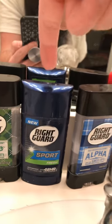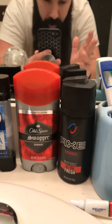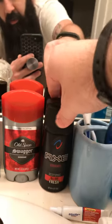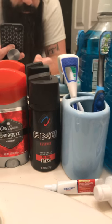Black shirts, white shirts. That's how you avoid streaks. We also have the Old Spice Swagger deodorant. It's not an antiperspirant, but when you just want to smell nice, it does the job. Being a big fan of Axe, I also have the All Day Fresh Essence Spray. Just a spritz on the front and a spritz in the back gets the job done.